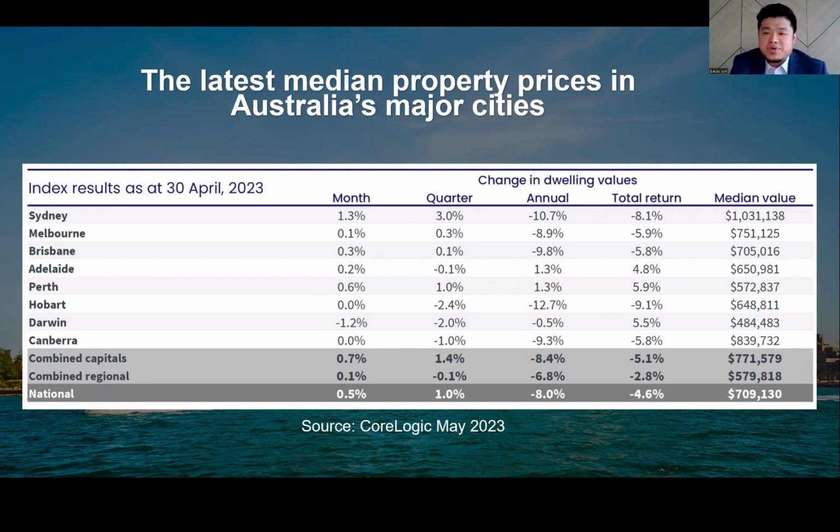And looking into the property prices in Australia now, Australia is rather huge. So if we look at the list of cities here, Sydney, Melbourne, Brisbane, Adelaide, Perth, Hobart, Darwin, Canberra, the median values range from roughly 500,000 to 1 million. So the average is about 700,000 to 800,000. And if we look at the national average, we're looking at around 700,000 for buying an Australian property. In terms of annual growth, based on CoreLogic's record for May last month, it is a negative 8% in growth.